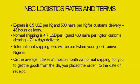Some companies might be 24 hours, 48 hours, 3 days, or 4 days. So immediately your goods get to them in China, within 48 hours of your goods getting to them, it will be shipped to Nigeria here. So that's just a simple explanation of that.